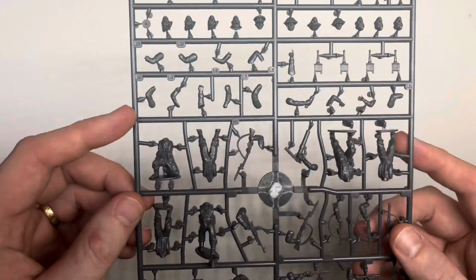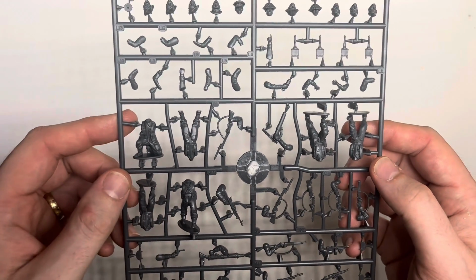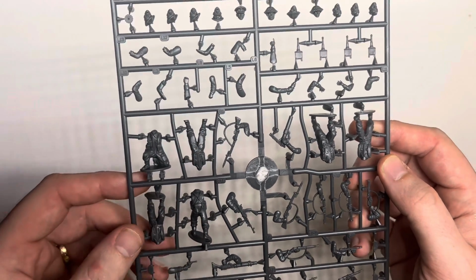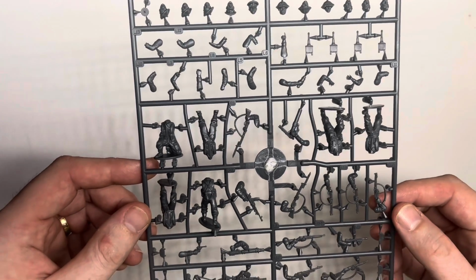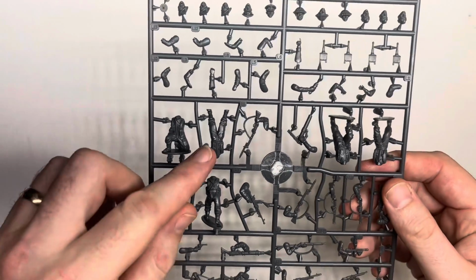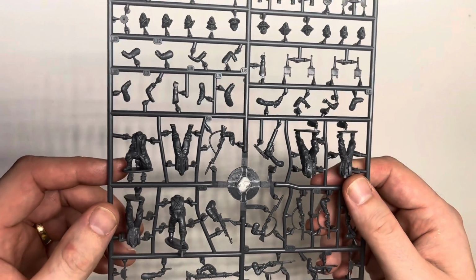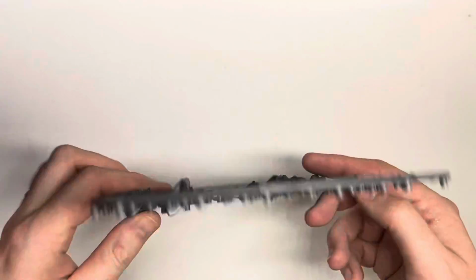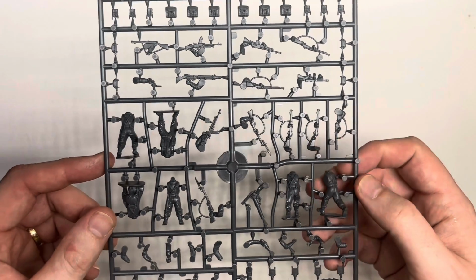So in terms of body options, you've got 6 bodies per sprue. 2 of them are in non-standing poses, and that might be, from a layout standpoint, my only real criticism of this set. One of them is in a crouching pose, which is fine enough, but one of them is in a laying down pose. You can see it's this guy right here, and it makes sense to include that.